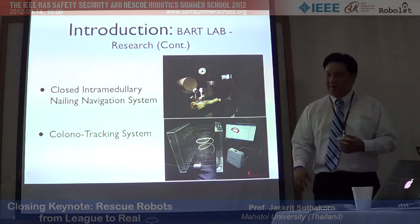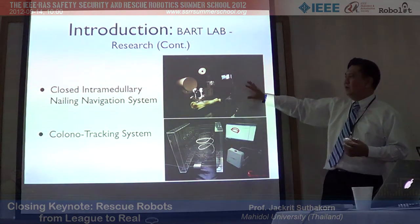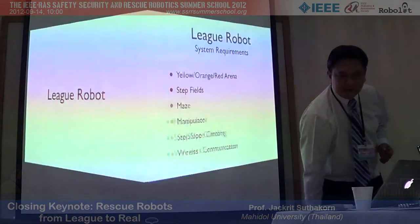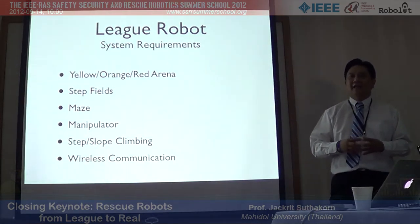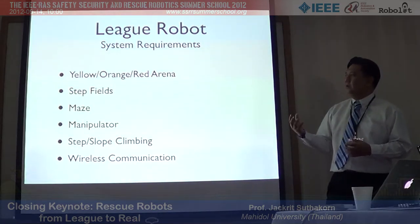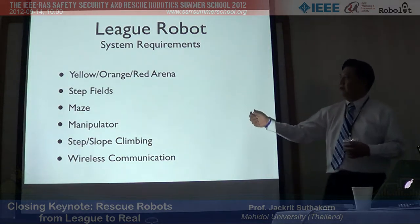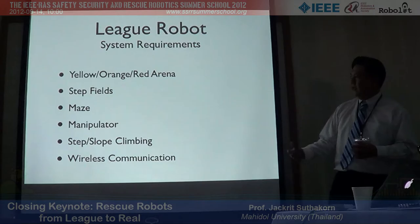Many of these projects, like this one, have one of our students here as the owner of the project, and other students can come from many other projects, and then we join and work together on the rescue robot. Why? At the very first time we started the rescue robots because that is an activity of the Thai Robotics Society. And then we started trying to fit the requirements of the rescue robots in the league. Like we know yellow, orange, red arenas, we know step fields, maze, manipulation, slope, steps, wireless communication.